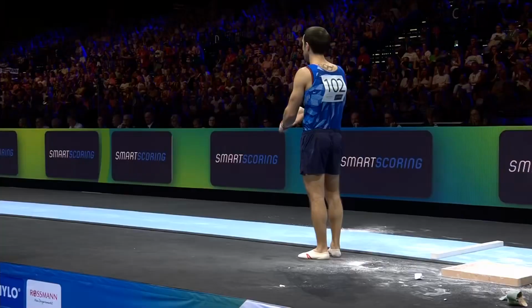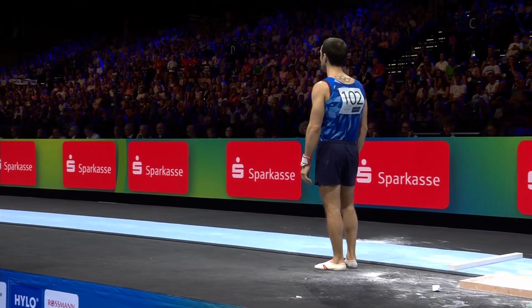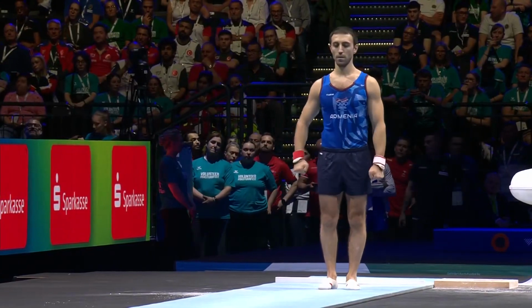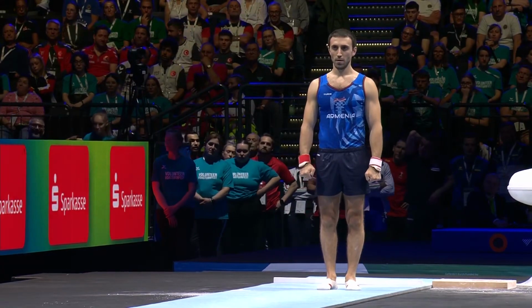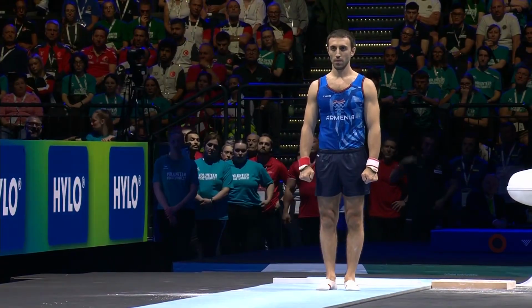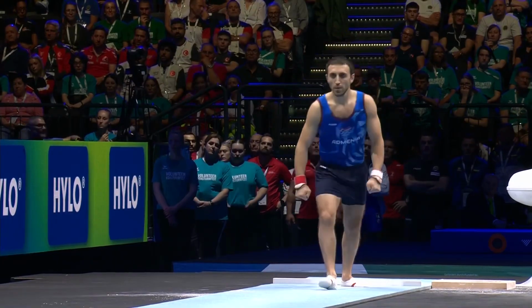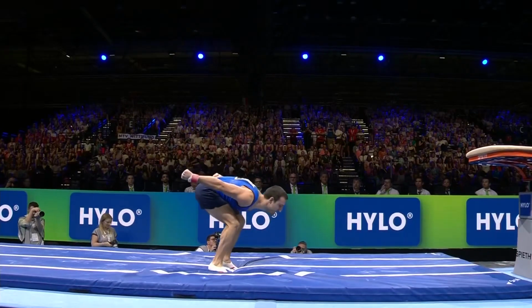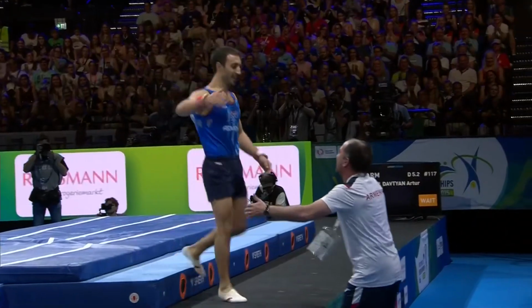His second vault that he did in qualification was a similar difficulty of 5.2. So the score to beat of Jake Jarman's at the moment as an average is 14.733. So this second vault needs to be as good as the first. Has to be different, so he can't do that same vault again. Here he goes, up into the air, massive height, he's got a bonus height. Well, it is going to be very, very close here.